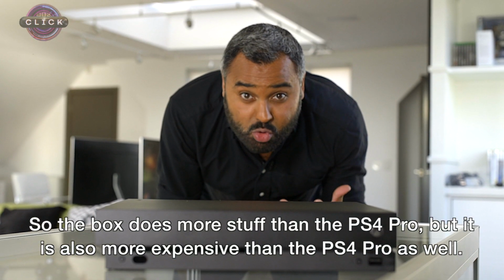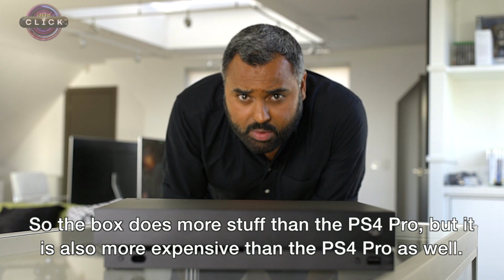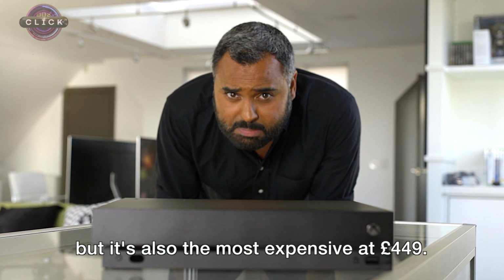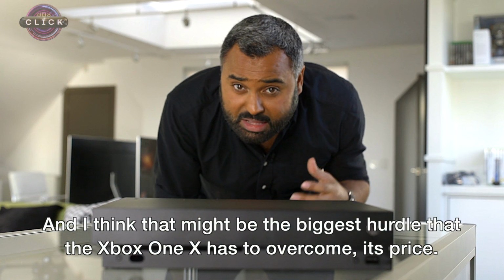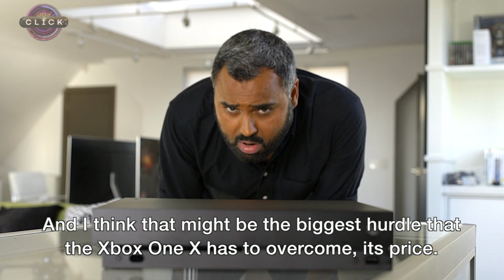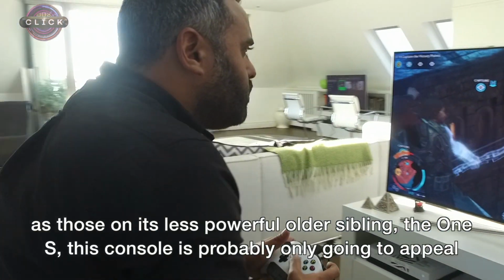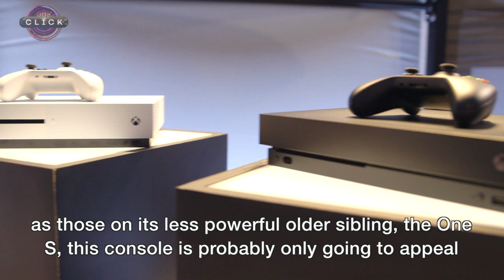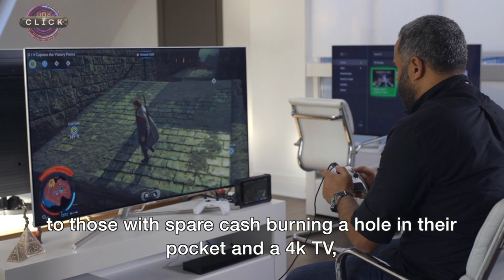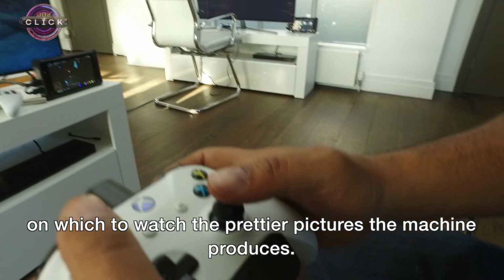So the box does more stuff than the PS4 Pro, but it's also more expensive than the PS4 Pro as well. Microsoft is keen to say that this is the world's most powerful console, but it's also the most expensive at £449, and I think that might be the biggest hurdle that the Xbox One X has to overcome, its price. And as the games the machine plays are essentially the same as those on its less powerful older sibling, the One S, this console is probably only going to appeal to those with spare cash burning a hole in their pocket and a 4K TV on which to watch the prettier pictures the machine produces.